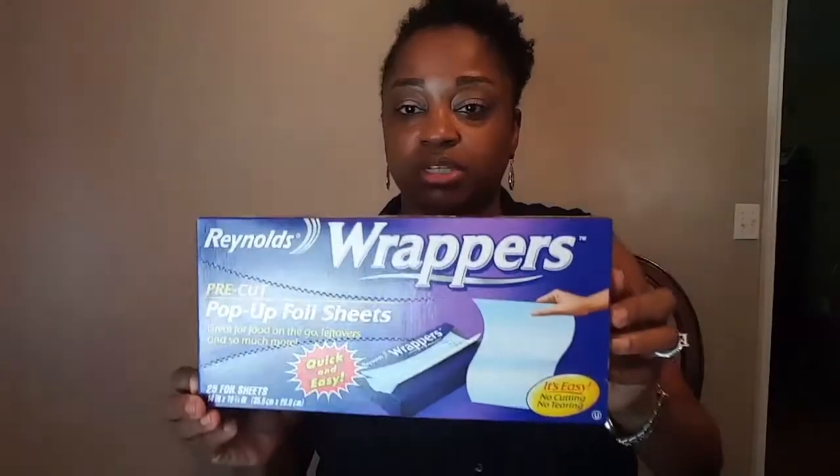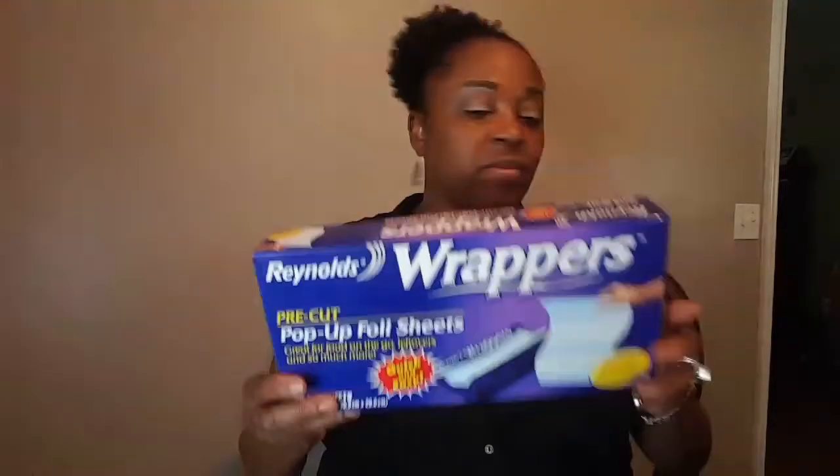And I always get these Reynolds wrap. My husband likes these better than regular Reynolds foil. They're so easy, you just pull them out. And there are 25 sheets in here. I always pick these up when I go to the Dollar Tree, one of my staple items.